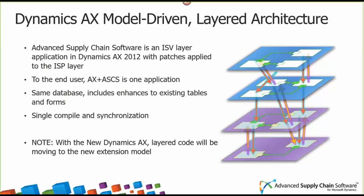So we sit in the code layers of AX now, and AX in the new Dynamics AX will be moving that layered code to the extension model as part of the new platform technology that's with AX, what we call AX7 internally, but it's now the new Dynamics AX or Dynamics 365.